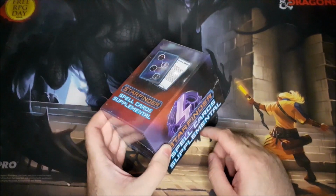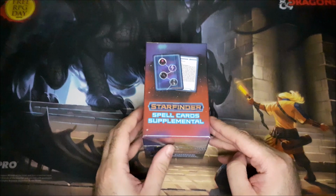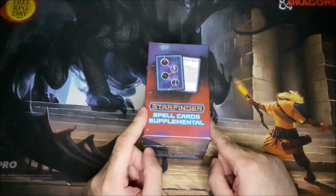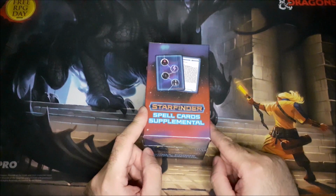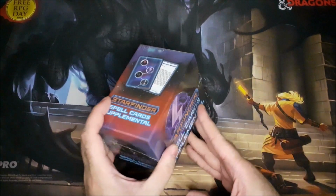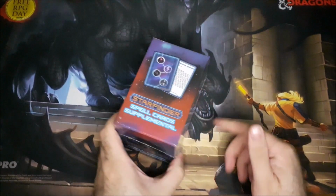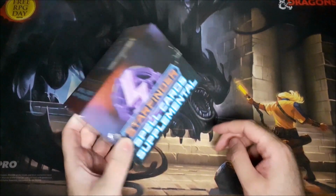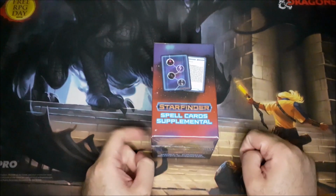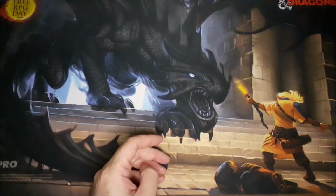I don't think any of those spells were super complex. I can't think of anything off the top of my head that should warrant not being able to print them all on the cards themselves, but we'll see what we have when I do the review video on this. But yeah, really cool. I love the Paizo spell cards. They're fantastic, and I don't think this is going to be any exception.